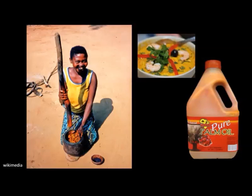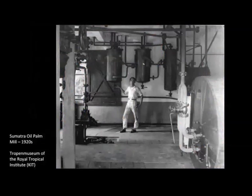It's been traded for hundreds of years, perhaps thousands of years. It was found in the tombs of Egypt. And so it's part of people's livelihoods in Africa. And it's also part of our livelihoods, but in a very different form. So the palm oil products that we consume today are generated from a highly industrialized process.